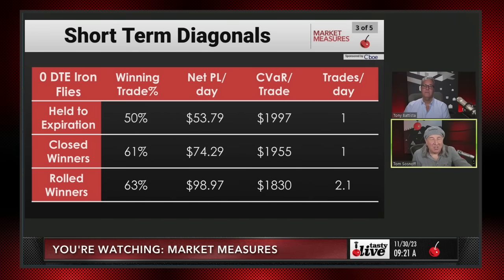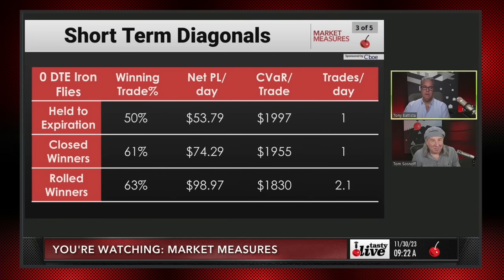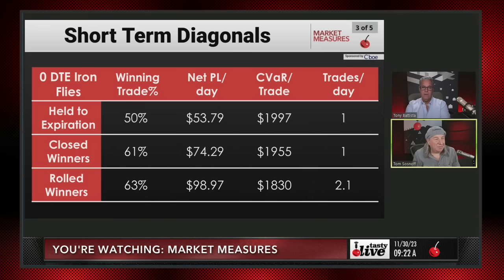This is the zero. So the first one I'm going to show you is zero DT iron flies. That means you sell the zero DT straddle and you buy the zero DTE wings. If you hold those to expiration, exactly what you would think, it's a 50-50 shot. If you close them when they are 25% winners, it's a 61% win rate and you actually make more money. And if you roll them intraday, because the volatility has been collapsing, this has been a good environment for those, it's a 63% winner with $98 in P&L.